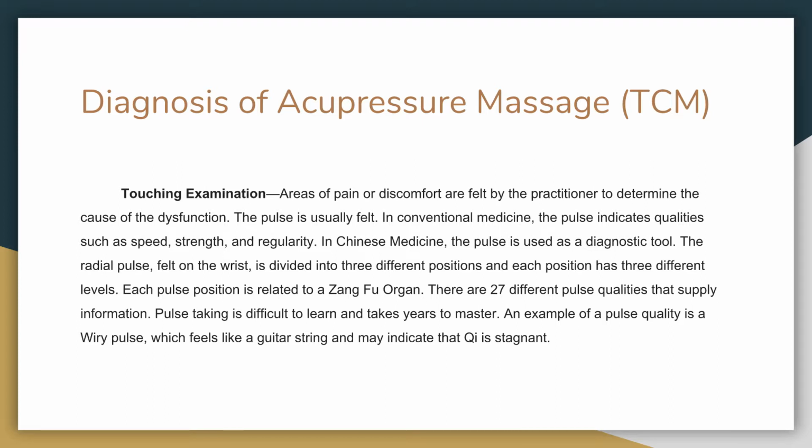The touching examination. Areas of pain or discomfort are felt by the practitioner to determine the cause of the dysfunction. The pulse is usually felt. In conventional medicine, the pulse indicates qualities such as speed, strength, and regularity. In Chinese medicine, the pulse is used as a diagnostic tool.